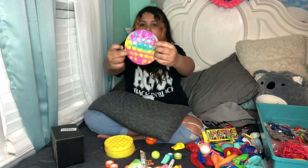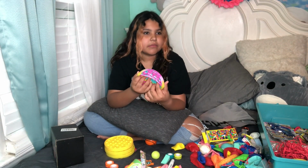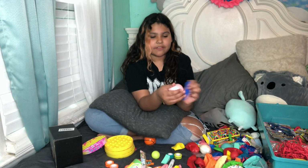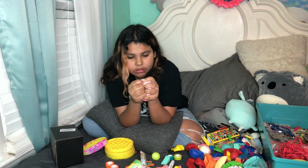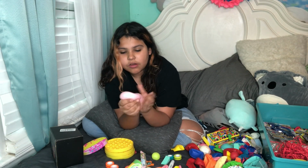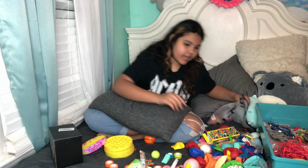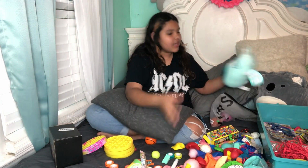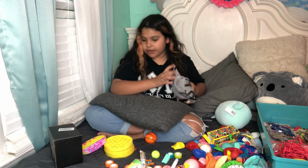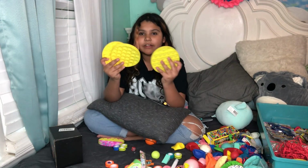So I have this rainbow one I got from Target. I have this needle ball, and it's been played with a lot, so all the pink is off. And then I have some mochis, and then look at the squishmallow. Oh my god. Okay, so there's this rainbow one, and all these three poppets.